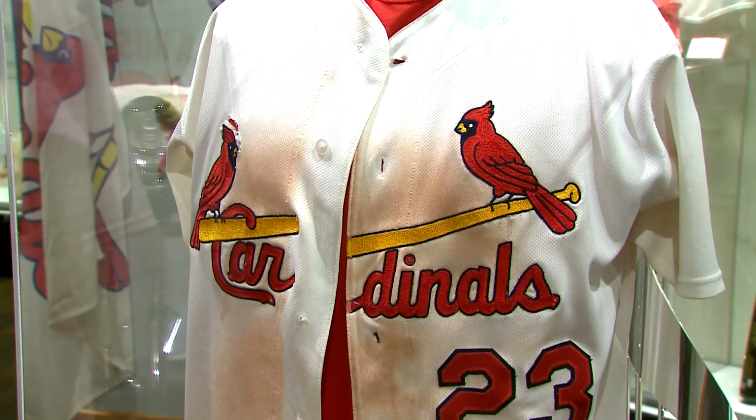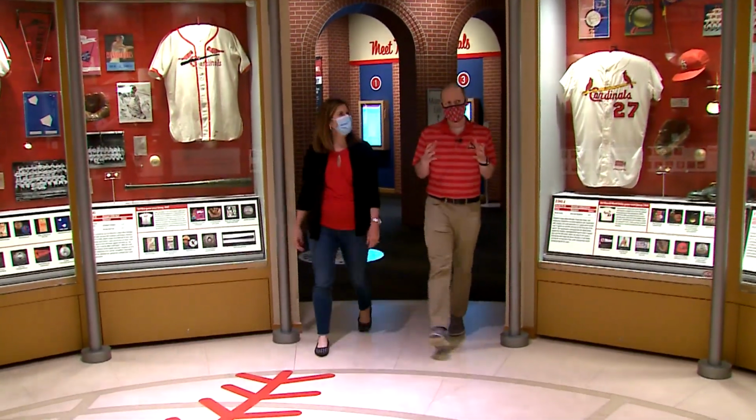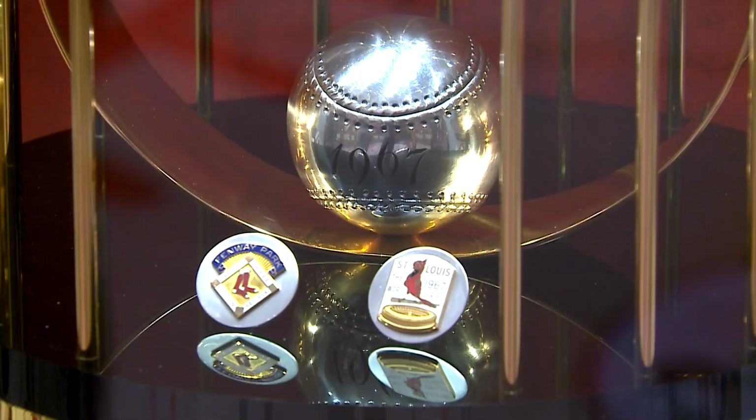Really? Yeah, absolutely. So it was literally ripped off of his back. And this is the ball from that game-winning home run. This is our championship gallery. We celebrate all of the Cardinals World Series championships in here. There's one case for each of the 11 World Series championships.